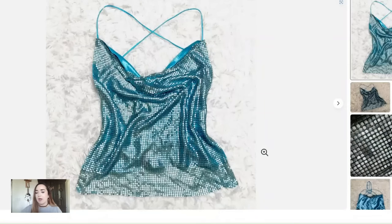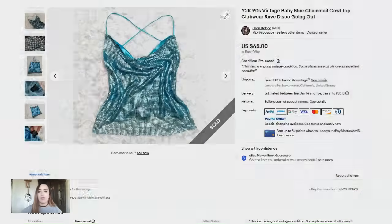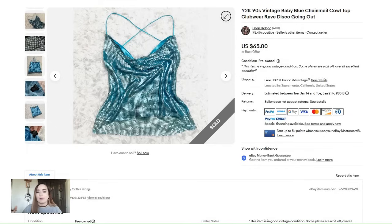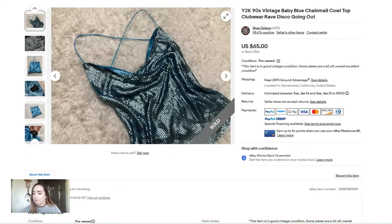Next are what I would call clubwear, or you might use the keyword rave. And this does fall within that Y2K look. This is just one example. There's many different types or different looks to these, but they're kind of a look of going out to the club. That one went for $65. And this one is from a random brand, Poly Trading, I think is what the name of that brand is.